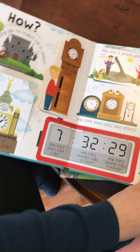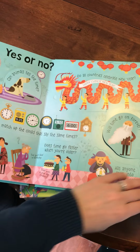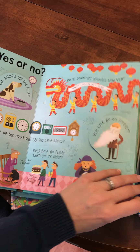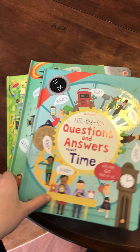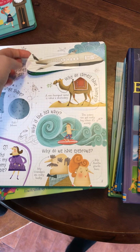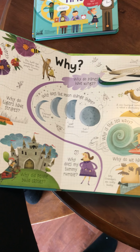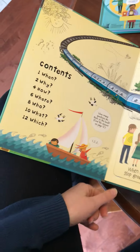There's some clocks, all the different kinds of clocks. How long ago did knights live? Can animals tell time? Do all countries celebrate New Year? And so on. So that is the time. Question and answers general. Why do planes have wings? Why do camels have humps? Why is the sea wavy? Just lots of fun facts. And again, this one is based on the when, why, how, where, who, what, which throughout it.